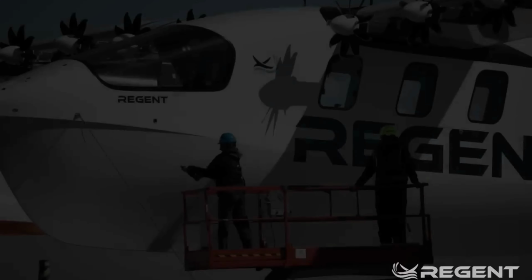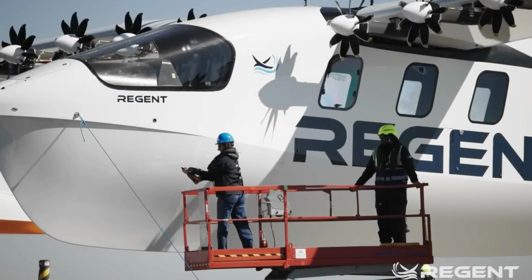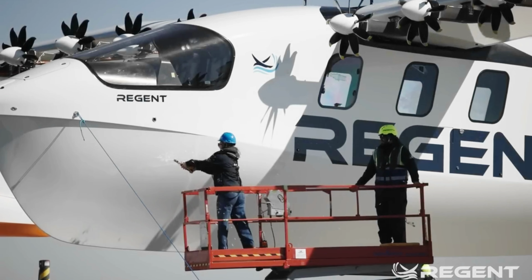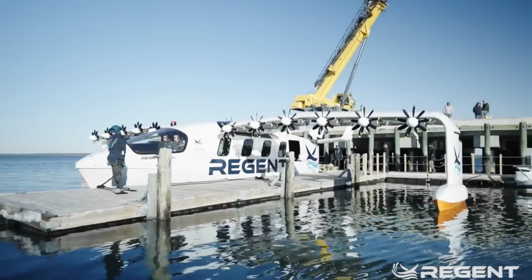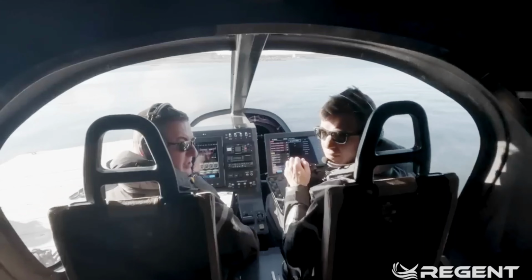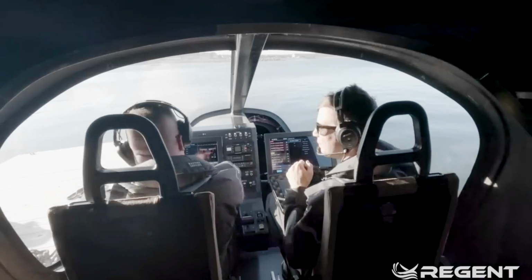The Seaglider itself is still some time away from being ready for operations. REGENT is presently testing a real-world prototype named Paladin in the waters of Narragansett Bay. When ready, the Viceroy looks like it's going to revolutionize maritime transport.